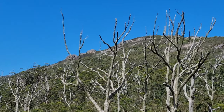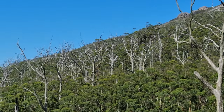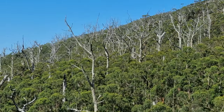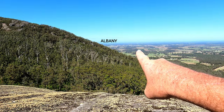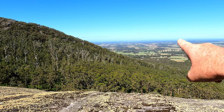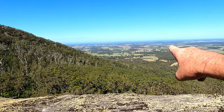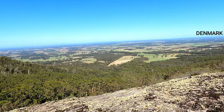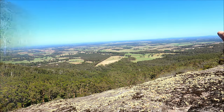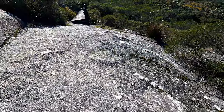Yeah, all these dead trees. A lot of them are covered in moss and lichen. Must have had a fire, of course, up here at some stage. I'd say Albany's through there. And where I am at Torbay's probably through there. Cozy corner there. And I reckon Denmark would be through there somewhere. Oh, they got a bridge.